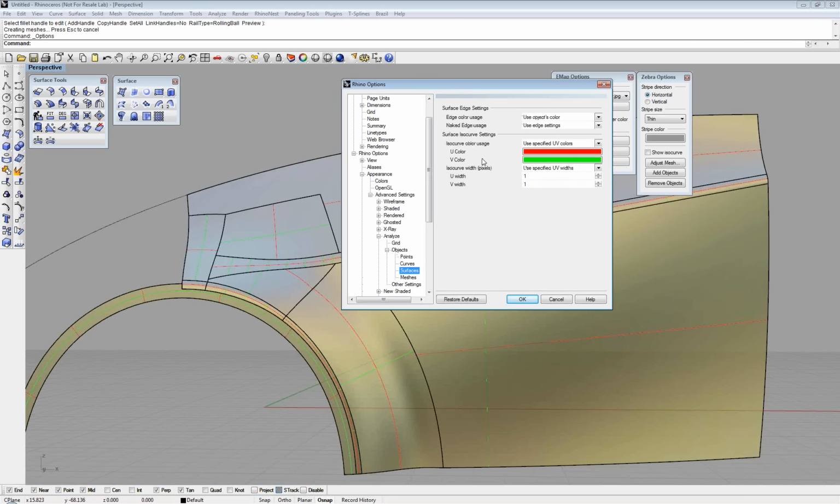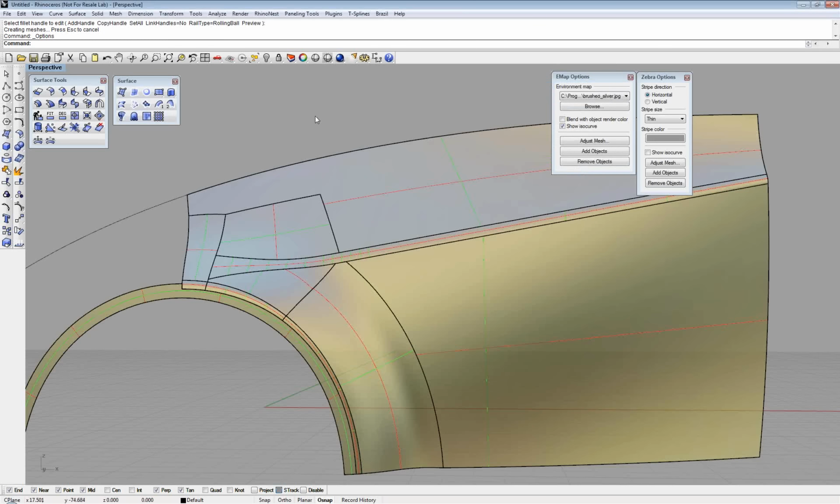So for surfaces, so it's the display mode, objects, surfaces, there are these drop-down lists for isocurve color usage, and you can pick colors. And I find it really useful so that you don't have to jump back and forth from the direction command, the dir command. Hopefully that made sense. Yeah, no, that was good.